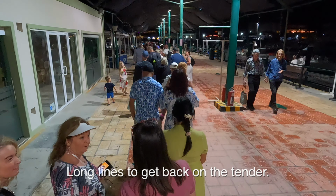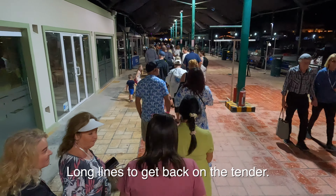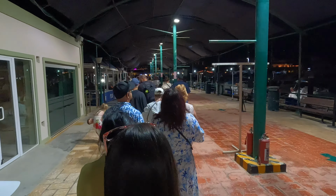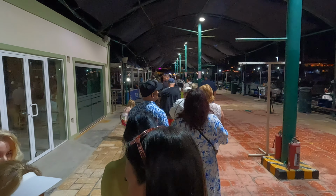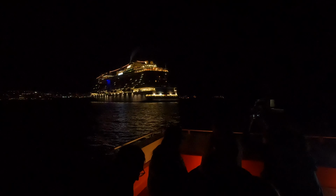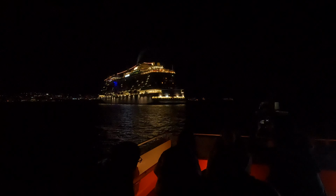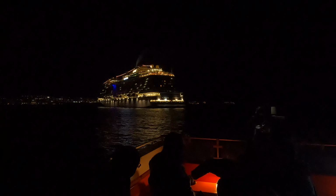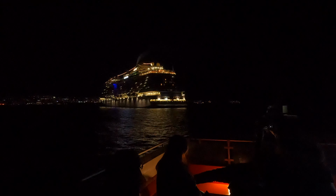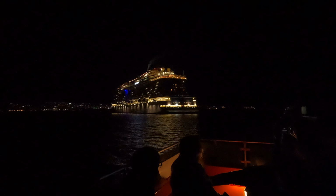Tour is ended, and now we have this line to get on a tender. And of course, as we were getting off the sailboat, it was much longer. So we're in luck. Last tender is not for an hour and a half. We're on the tender boat heading back to the ship. We sat at the dock for about half an hour, and finally it left. And I think we're going to the other side of the ship, actually.